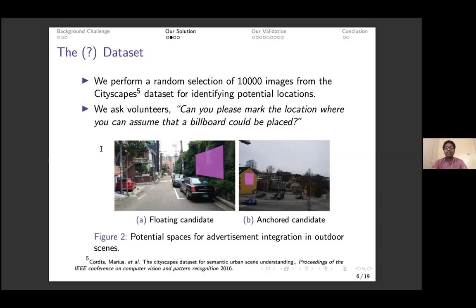and we asked our volunteers, can you mark a billboard? For example, we have this image, and we asked volunteers, can you please mark the location where you can assume that a billboard could be placed? Of course, this original image doesn't have any billboard, but our volunteer manually marked these 4 points, saying that, okay, this area marked in pink color might be a good perspective. The only assumption that we gave them is that you can make it either a floating candidate, or it can be anchored to a particular wall or space. Doesn't really matter, but the only restriction is that you need to identify only one billboard. Imagine where a new billboard can be. What is the best possible thing that you can have? Just mark it, don't think too much, just mark and move on to the next image.